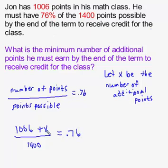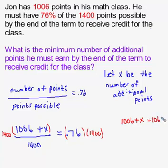To solve for x, since the 1,400 is being divided, I'm going to multiply both sides by 1,400. On the left-hand side, 1,400 divided by 1,400 simplifies out to be the number 1, so we're left with just 1,006 plus x. And on the right-hand side, 0.76 times 1,400 is 1,064.